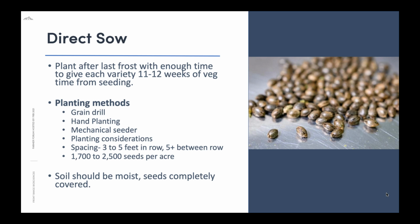With direct sow, you need to plant after the last frost and make sure you leave yourself enough time to give each variety 11 to 12 weeks of veg time from seeding. Normally, the veg time recommendations that you see in our catalog are in reference to the date from transplant, not the date from direct seeding. And so you'll need to add 4 to 5 weeks on to the recommended amount of veg time if you're going to direct seed in the field. So for instance, we recommend a minimum of 6 to 8 weeks in the field. You'll be looking at 11 to 12 weeks minimum veg time if you're going to direct seed.